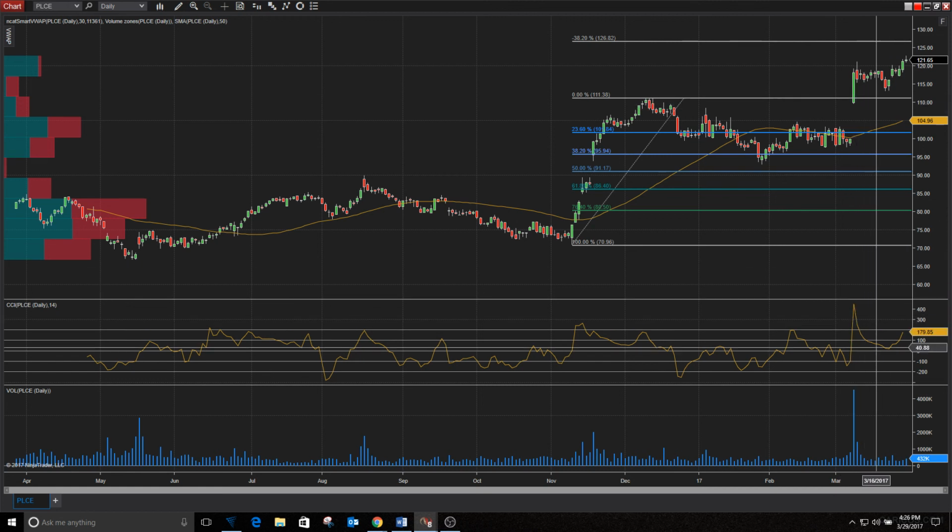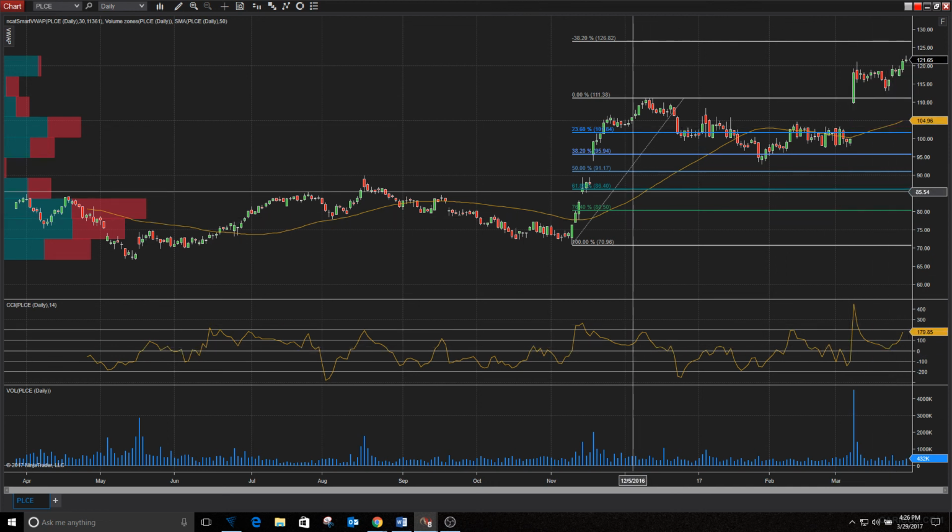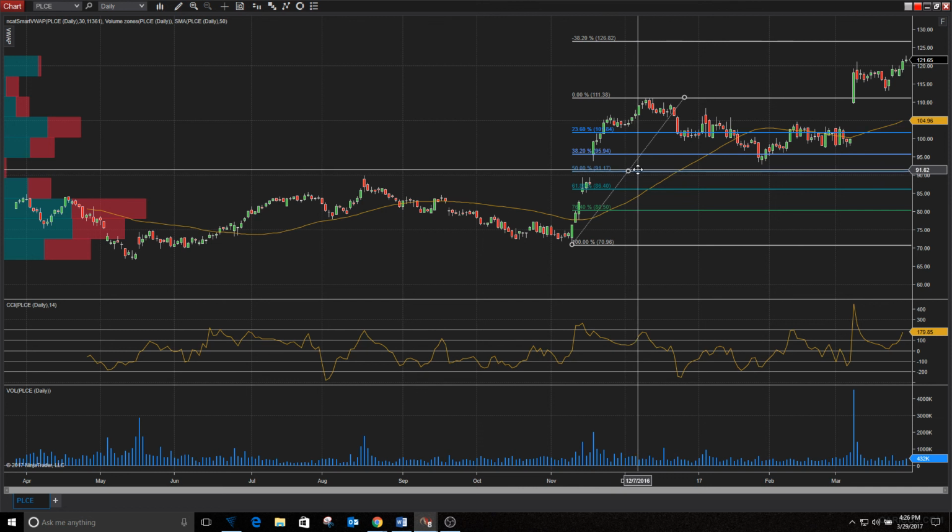And again, you got a commodity channel index coming down to the zero line and then bouncing, giving you a nice little buy signal, lots of momentum. So that is ticker PLCE.